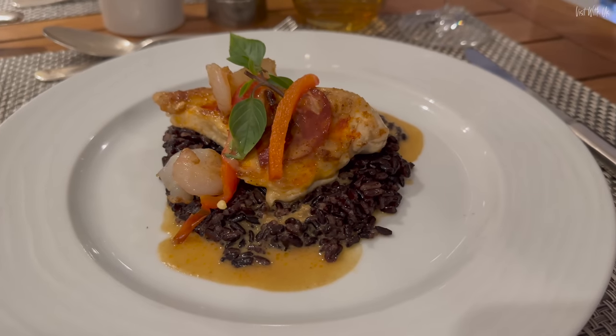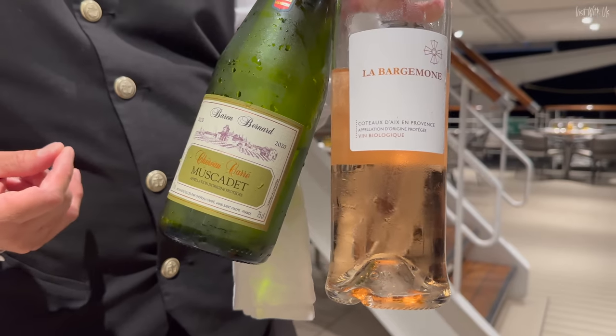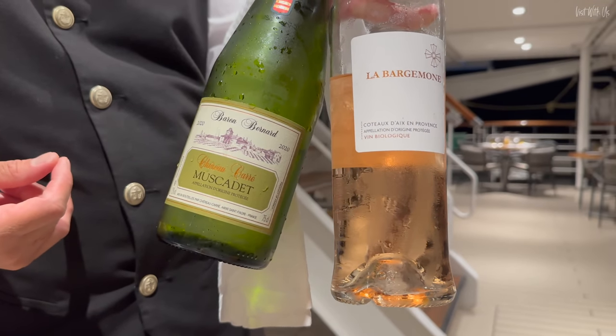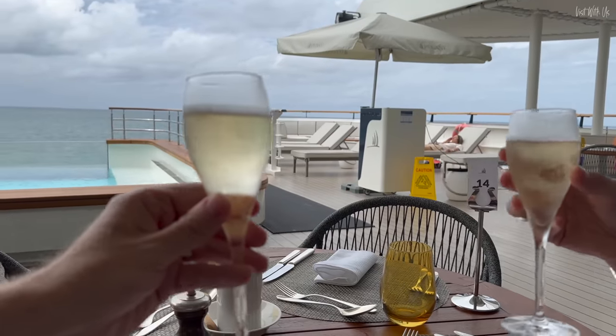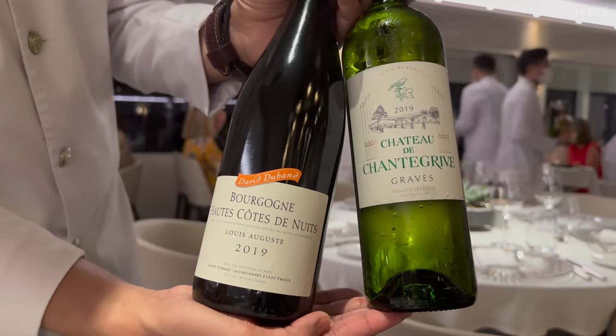We also have to mention the wines, which have all been beautiful as well. All French, which we love. Every single wine has been French wine. I love a rosé wine, and I particularly like them from Provence, and they've all been from Provence. They've all been beautiful. Amazing. So for breakfast, for lunch, for dinner, the main restaurant really is the place to go if you want fine dining.